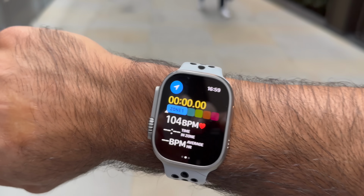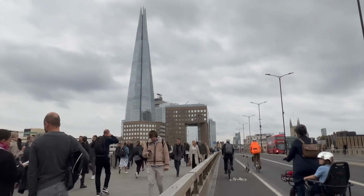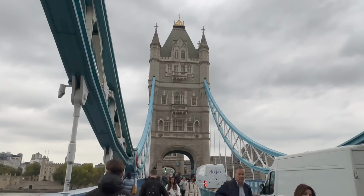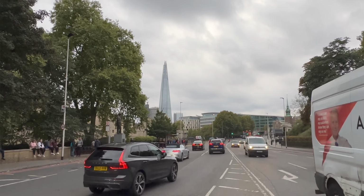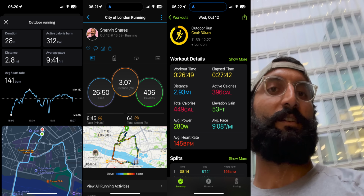GPS is ready. Heart rate strap, I hopefully connected. One of the downsides of running in a city is all the cigarette smoke. The upside is all the views. Just trying to see how the watch GPS holds up in a metropolis city. I know the GPS is really hard here. I'm going to compare the Garmin, Apple Watch, and Oura Ring with the iPhone. How much different are they? Because this is not easy.